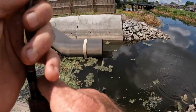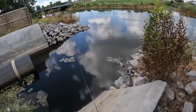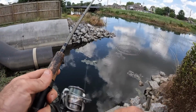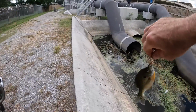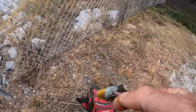I was just bringing it in, and all of a sudden I had this little guy on there. Gotcha. You can see them actively feeding. That's a nice size one. We must be coming into solar noon. I've been out that long. Just didn't want to give up.